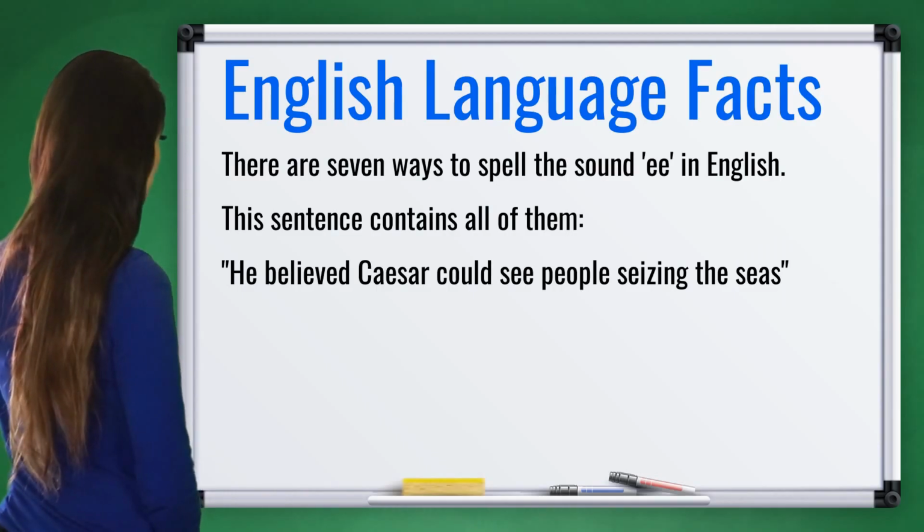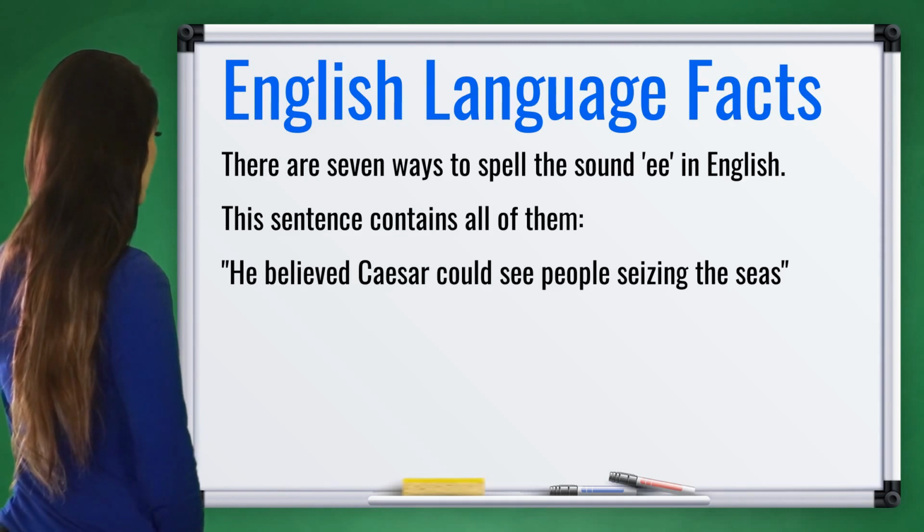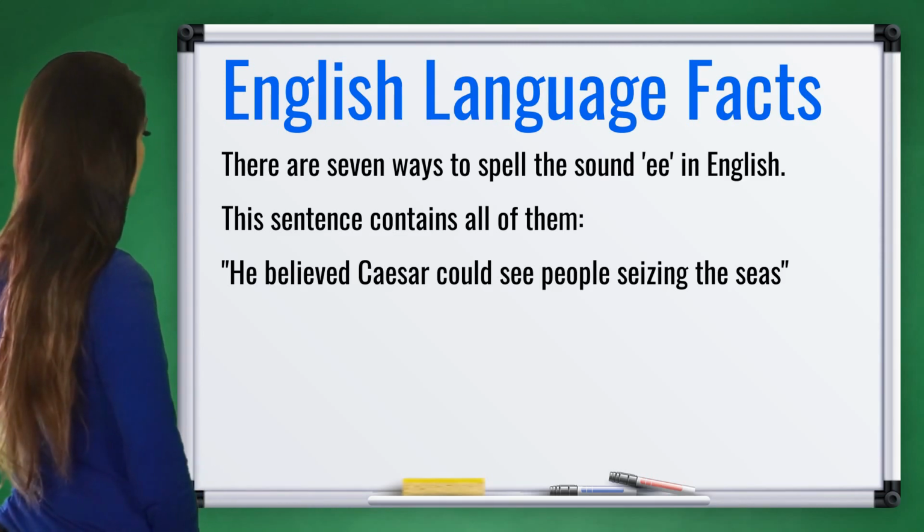Now let's learn an interesting fact about the English language. There are 7 ways to spell the sound ee in English. This sentence contains all of them. He believed Caesar could see people seizing the seas.